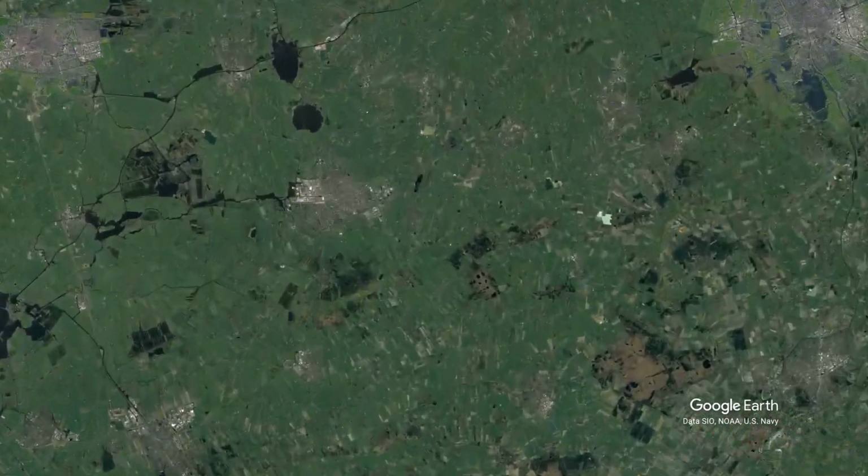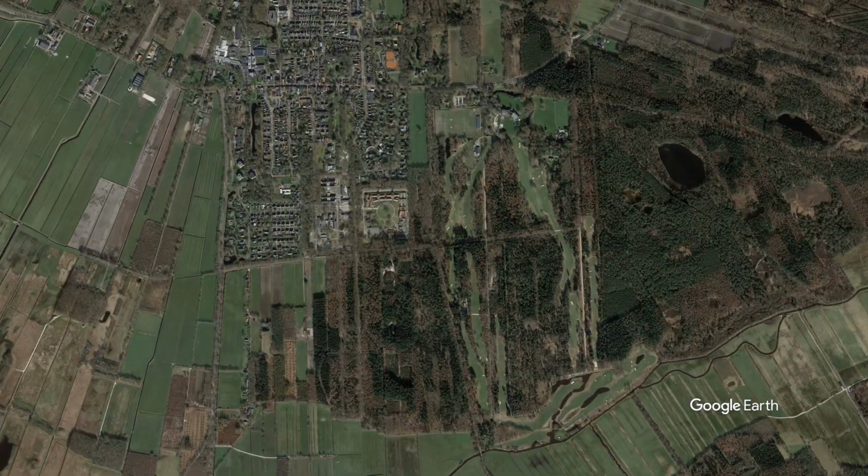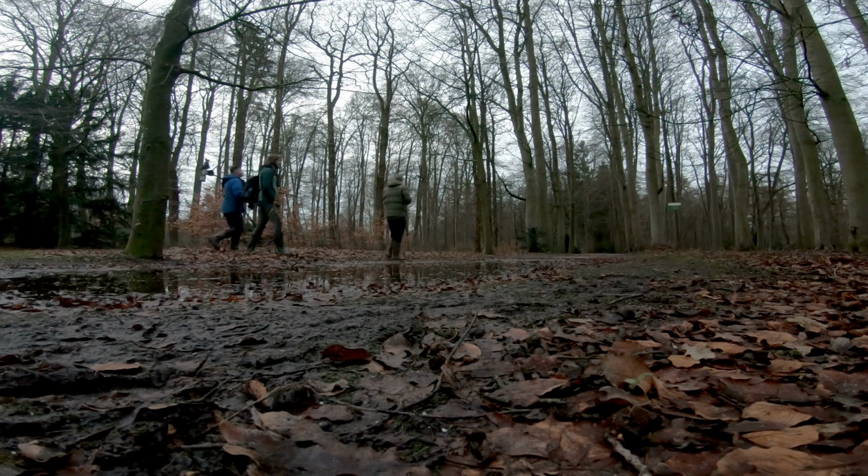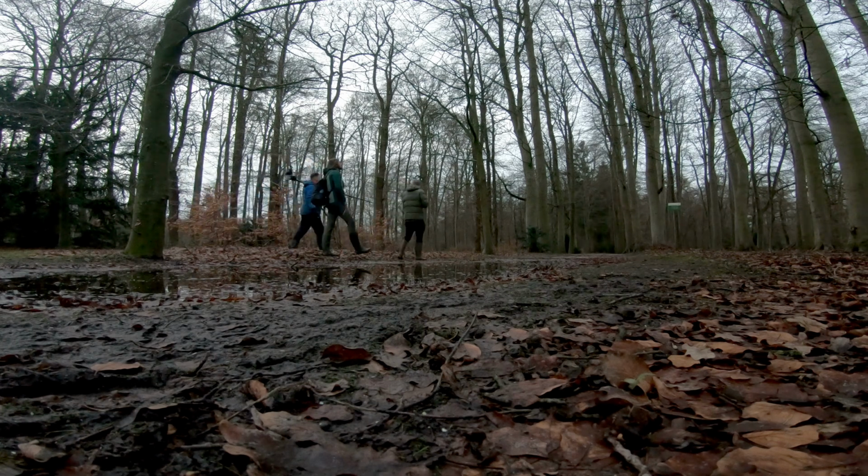We started off at Beesterswaag, where Willem lives, so he had mapped out a route for us through the woods that surround the golf course to hopefully score as many of the typical forest species here.